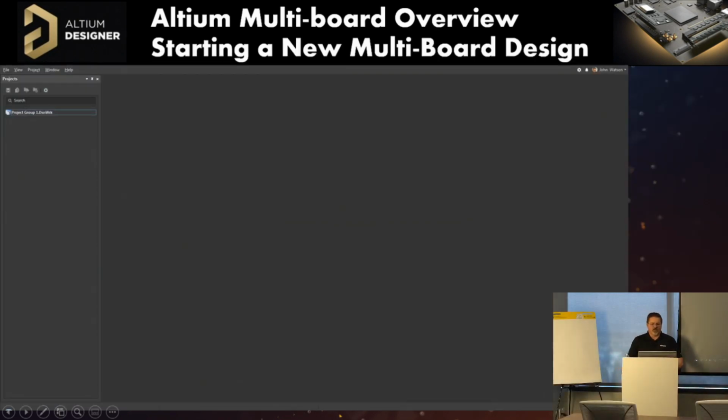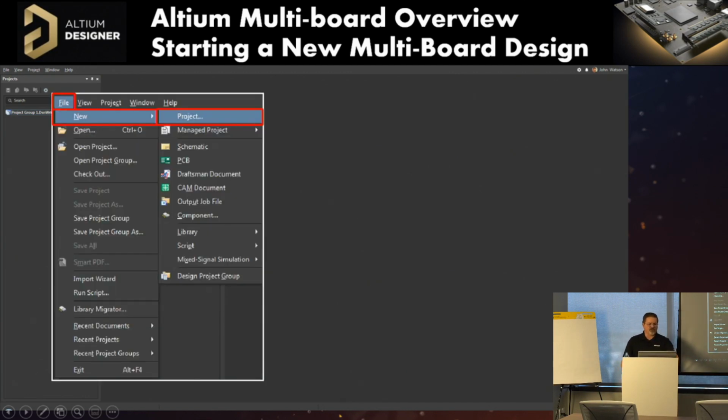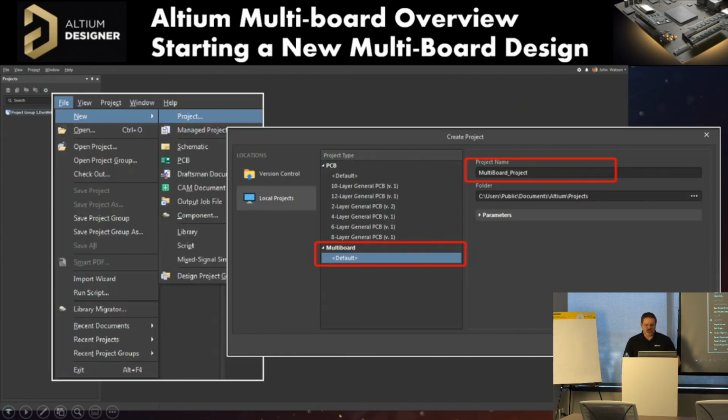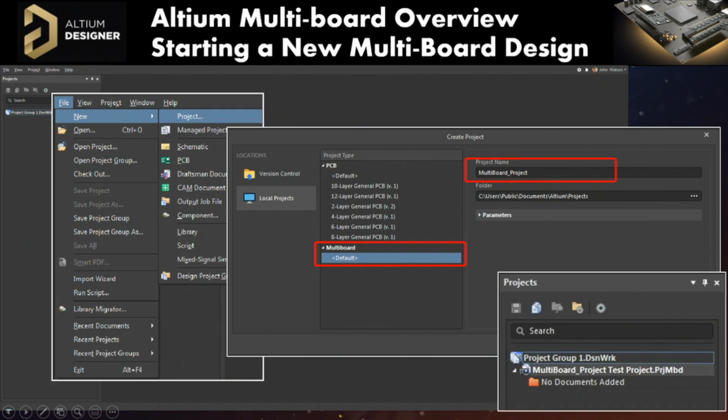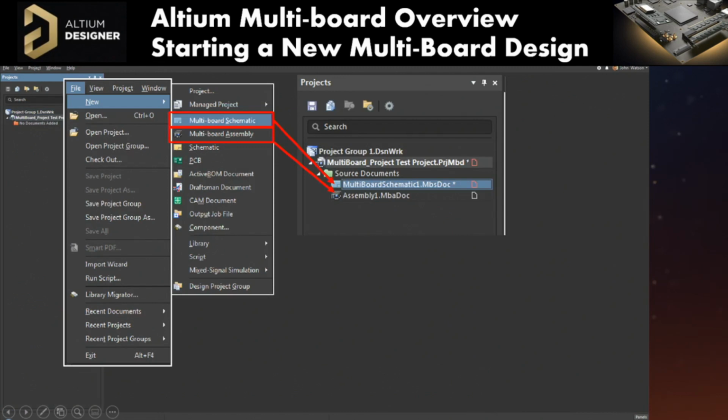So let's look at starting a new multi-board design here. If you go into File, New, Project, you can select the project name of multi-board. Then you can create, and that gives you your placeholder for your project.